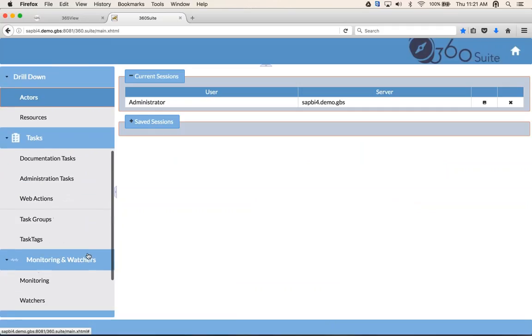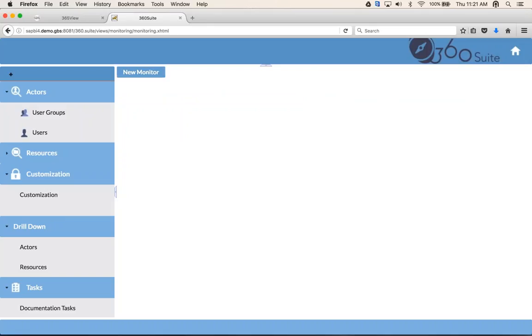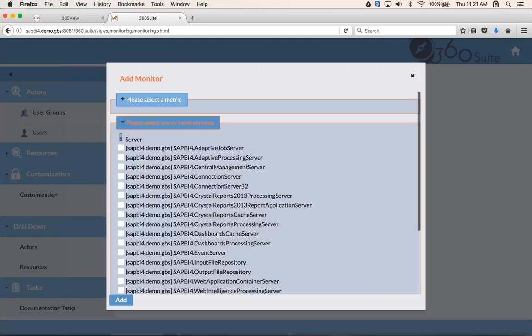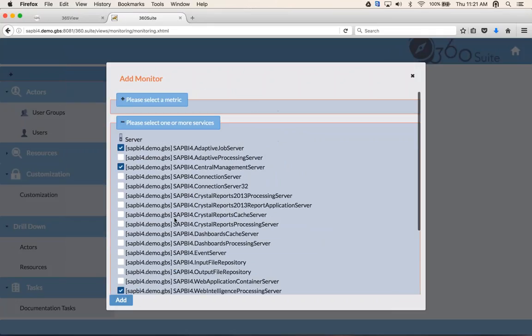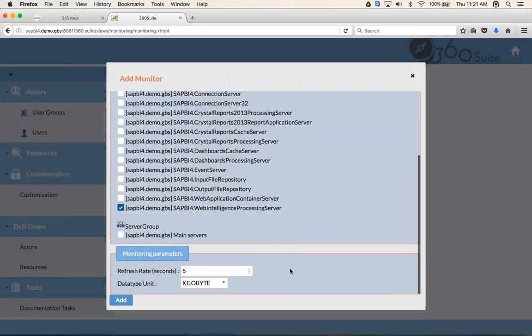Now let me show you monitoring. So let's go to monitoring. Here I can create a new monitor. So this is all live. So this first option is used if you just want to view what's going on in your environment at that time. So you don't have to go log into the server. You can just, from 360 Live, view the performance of your environment. So here I've selected, you have a number of different things to select. I've selected the adaptive job server, the CMS server, and the web processing server.